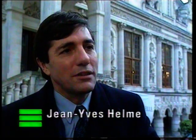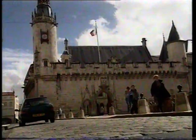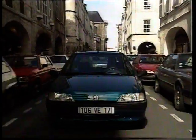We believe that there is a future for electric cars. Of course, we don't think that they will compete with normal cars, but I think there is a market for these cars for use in cities, because there is no pollution, there is silence. Not the first car, but the second or the third car of people.